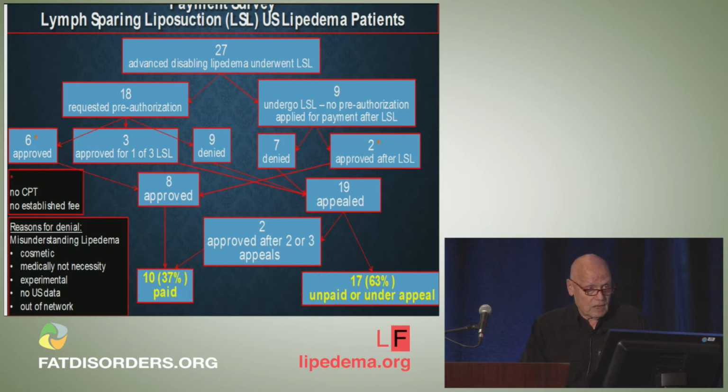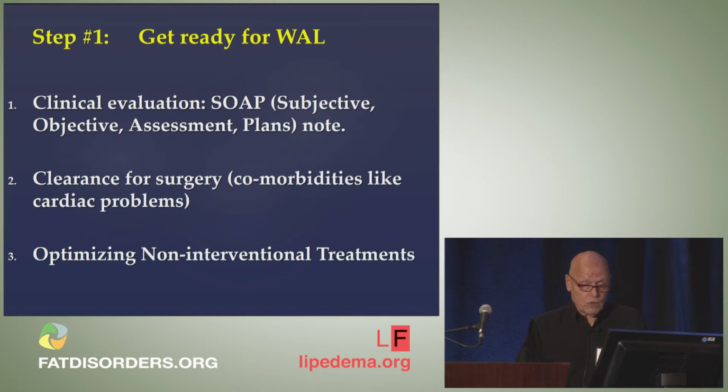In my opinion, the ratio can be reversed or even better, but that takes a lot of work, as we just heard from Mindy. So the first step, and I'll try to take you through all these steps as myself as a provider. When I get a call from a patient, we have the appointment, we have an interview either in the office or remotely, and we get a very, very detailed history, examination, assessment, and very detailed plan.